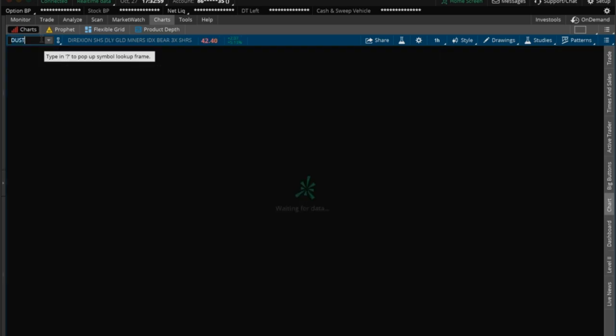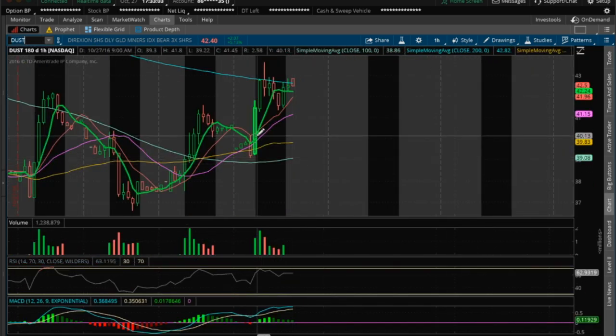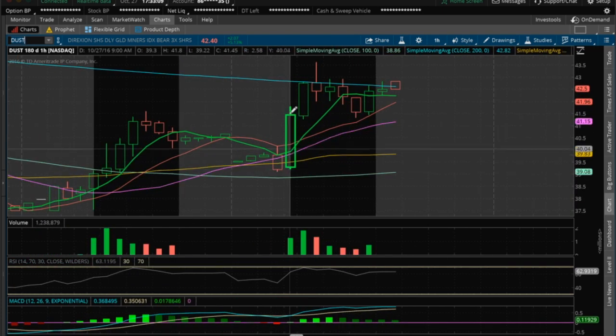If you look at DUST currently, you can see once it got the 20 MA, it just flew up. And a way you can do it is, well, if I wait for this candle to close, I'm going to miss this entire move. What you can do is you can take a position right at the 20 MA if you see the price poke above it, and your stop loss would be the low of the previous candle. So your stop loss on DUST would have been the low of 39.09.